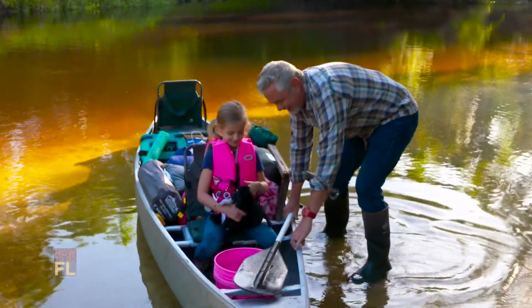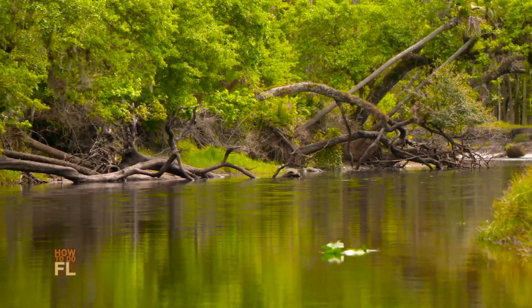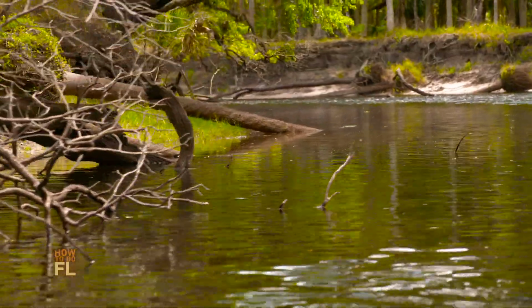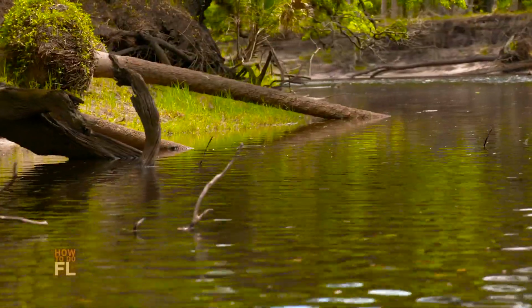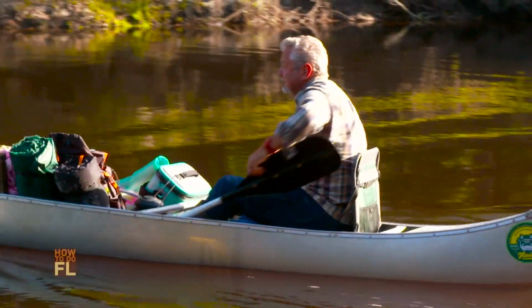Okay, here we go. Are you ready? Okay. We got a lot of paddling ahead of us. You will need to plan to have somebody pick you up at the end of your trip. Believe me, you don't want to be paddling upstream on this river. You got 10 miles in you? Here you go. All right.